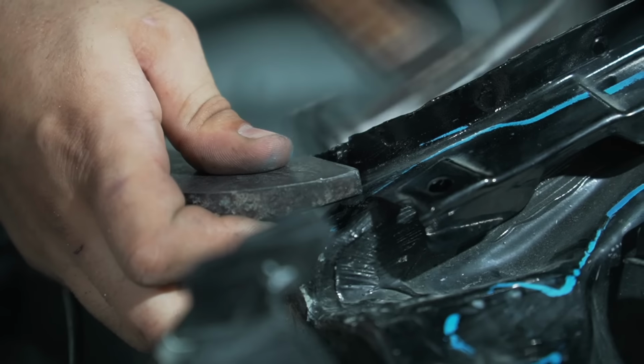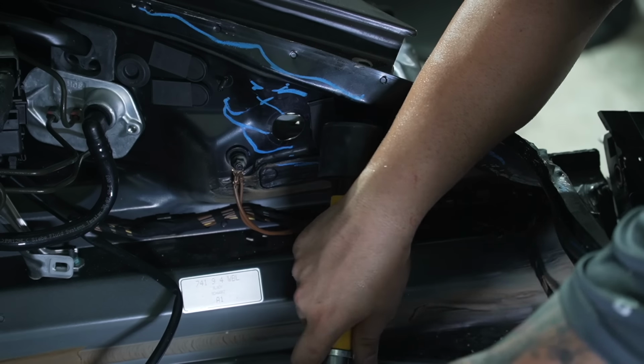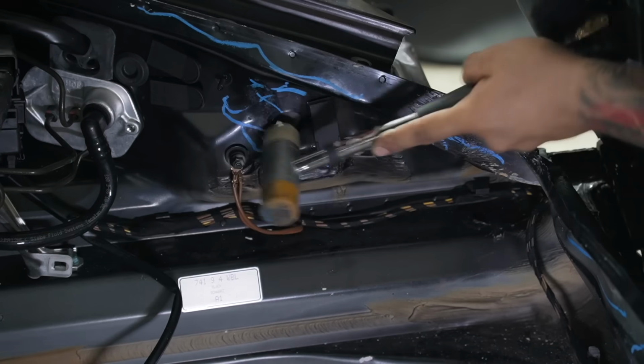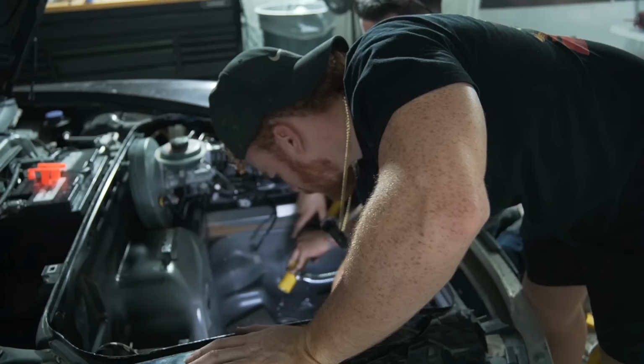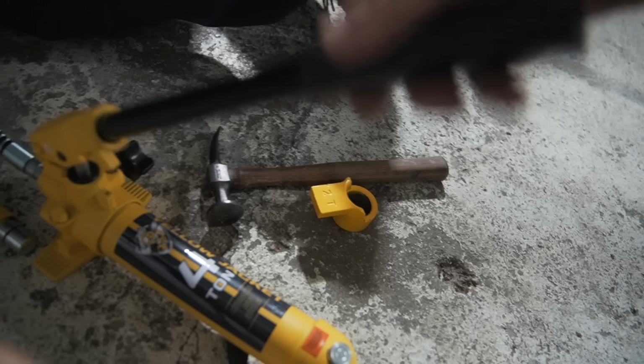But now we gotta fix the more complicated part, and that is to raise the part that is squished down on the tub. The plan is to do the same thing, use a hydraulic ram system, put it under the tub and push it up, but the hydraulic system kept sliding and it didn't really want to push up, so we had to get creative. Well, it actually worked, and we're getting somewhere.